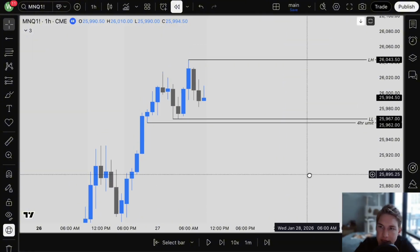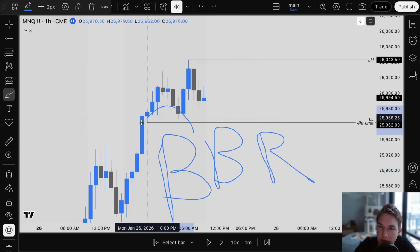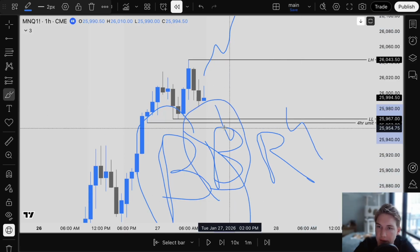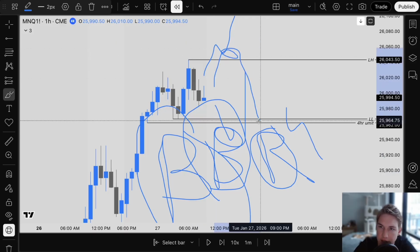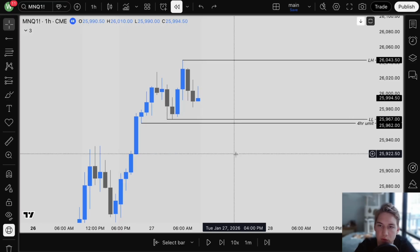And as always, I'm looking for 3 things, which is my strategy, right? The BBR. I'm looking for a breakout, so one way or the other, either to the upside or to the downside. I'm looking for a bounce, so we come down, we bounce off this low, or I'm looking for a reject. We come up and we reject London high. Any of those things are valid today. And now I just need confluences, and the more confluences, the better.